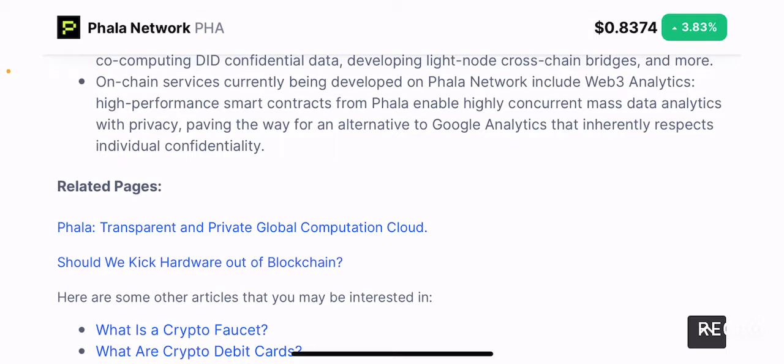On-chain services currently being developed on Phala Network include Web3 analytics. High-performance smart contracts from Phala enable highly concurrent mass data analytics with privacy, paving the way for an alternative to Google Analytics that inherently respects individual confidentiality. So again, one of the main products that Phala Network is building is, as we discussed before, their own Web3 analytics, which is going to basically rival giants like Google Analytics and provide a decentralized analytics solution to the Phala Network, which is going to be huge in my personal opinion, because if you see, Google Analytics is one of the main analytics solutions that everyone is using right now.